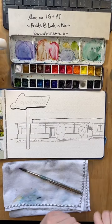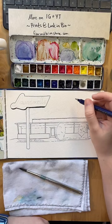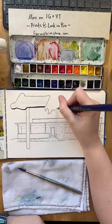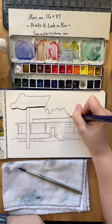Hello. I want this one. How's everyone's day? Do loose little squiggly edges for these cute trees. And this one.